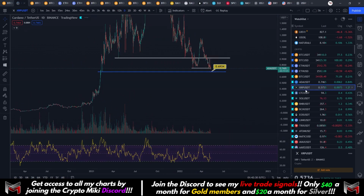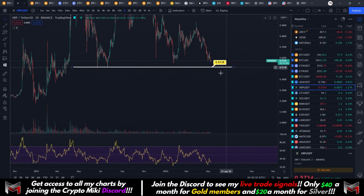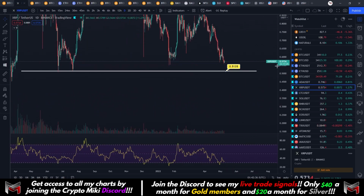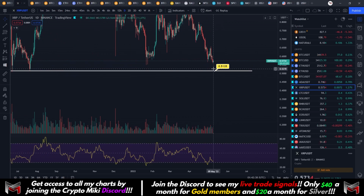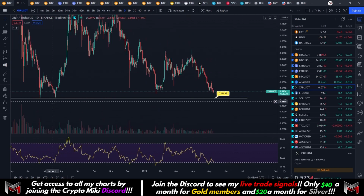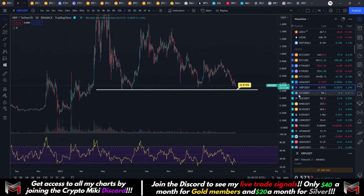Not looking too great. XRP, that next level that I'm going to be looking at is around 0.51, so 51 cents basically. Once we get to this level, we might get a significant bounce. Again, we are quite oversold already. You can see this big downwards move. Basically all cryptos looking pretty similar at the moment, but you want to take a look at some major support levels, which is around this area. So that's going to be good for XRP.